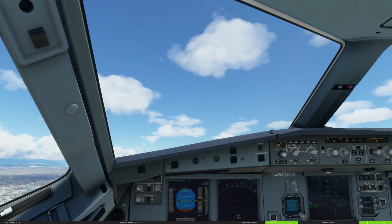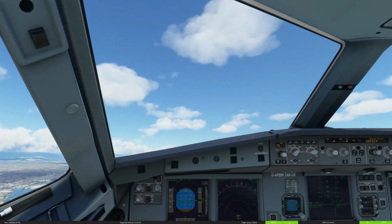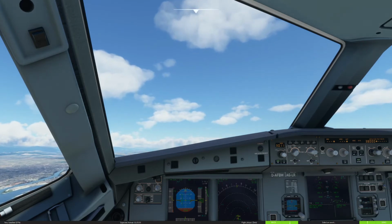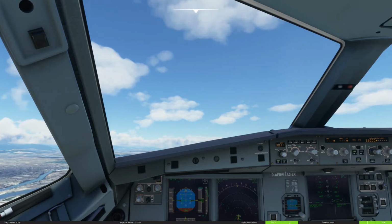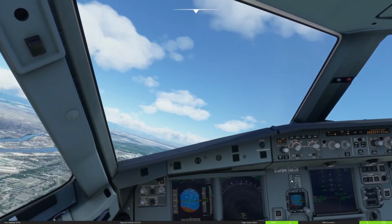Throttles are climb, bringing the nose down to 15%. Allow the speed to start picking up. And autopilot coming on. We're also going to go into vertical speed mode and hold it at 2,500.